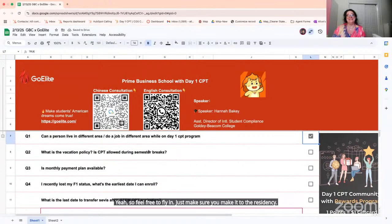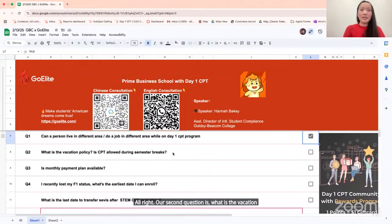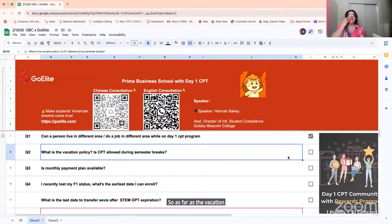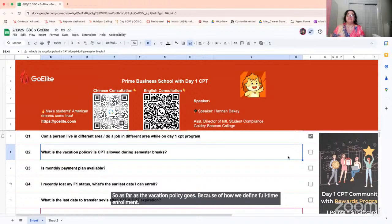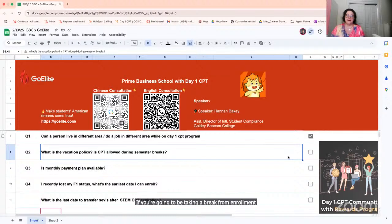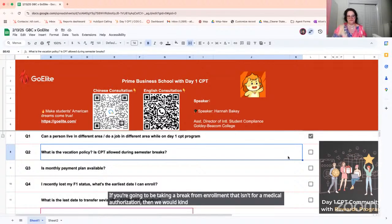All right, exactly. Our second question is, what is the vacation policy? Is CPT allowed during semester breaks? As far as the vacation policy goes, because of how we define full-time enrollment, we don't really have a built-in vacation time. If you're going to be taking a break from enrollment that isn't for a medical authorization, then we would have to navigate some different visa things there.